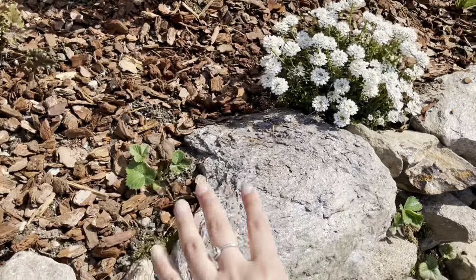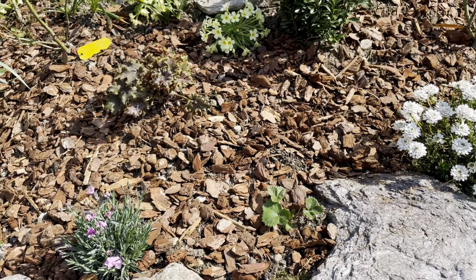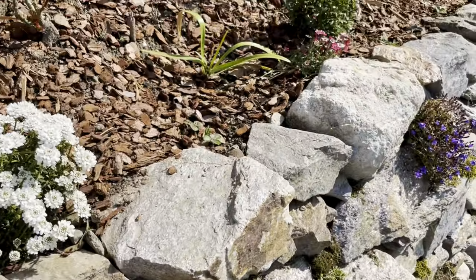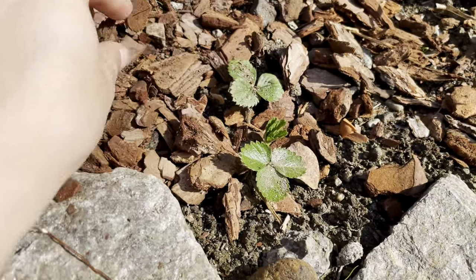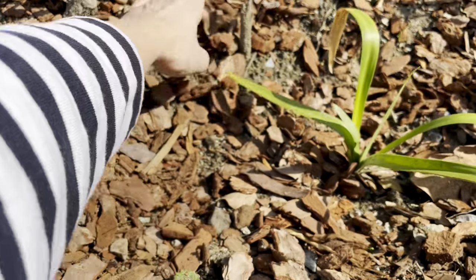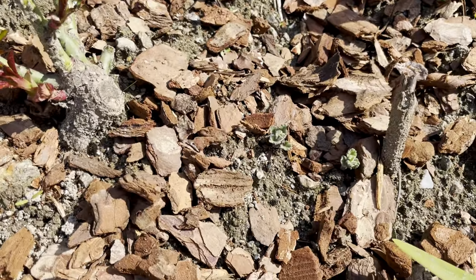And the variety I have is reblooming, so we have fruit all year round, basically till the end of November. Here is another little strawberry. Really, really happy strawberry. And oh, here is something starting. I don't remember what that was, but this is definitely something I planted here.